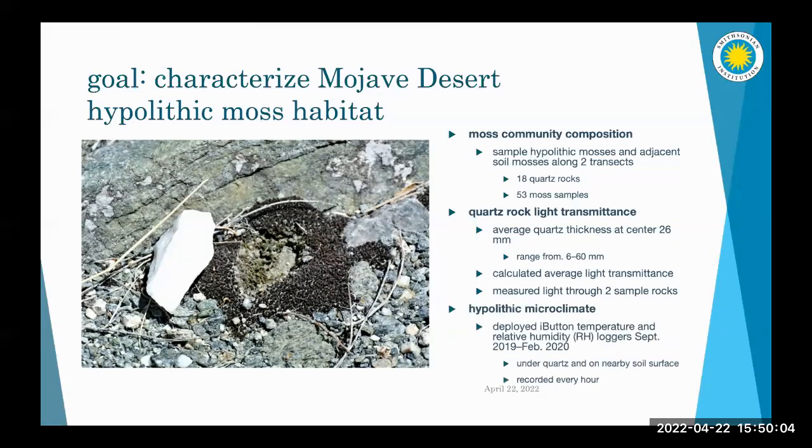And I wanted to know about the microclimate under there, and in particular, temperature and relative humidity, both of which are pretty important for Ekwealor moss. So we selected the rocks, measured the thickness, and deployed iButtons under the rocks and on the surface to compare the soil surface microhabitat.